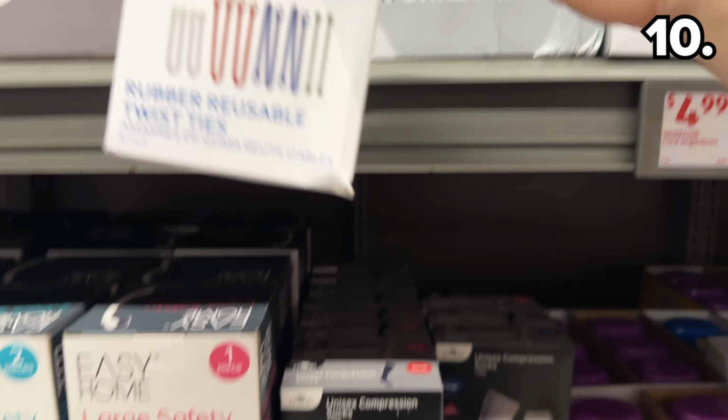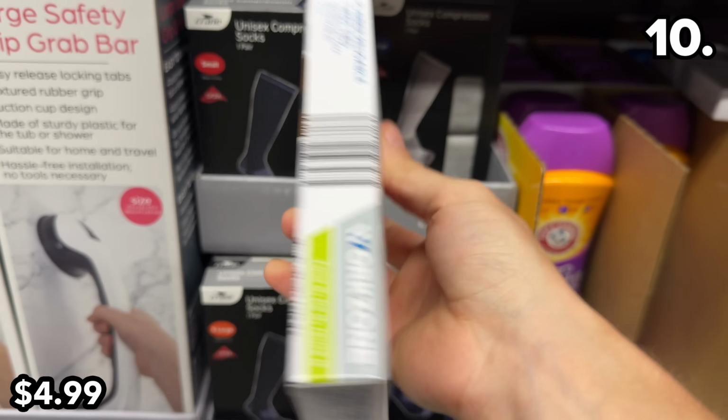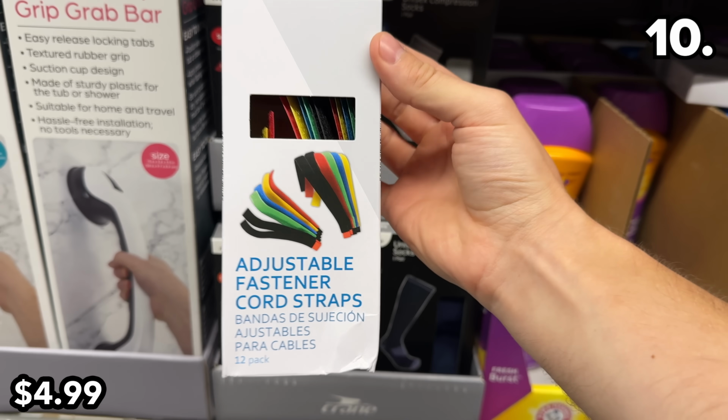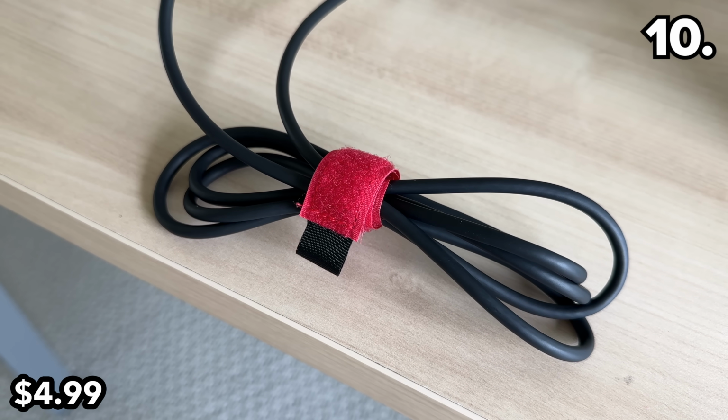Speaking of charging cords, these twist organizers at $5 are color-coded, so you can quickly identify one plug from another as part of an 8-pack. And I did buy some more of these adjustable fastener cords for my office at the same price.